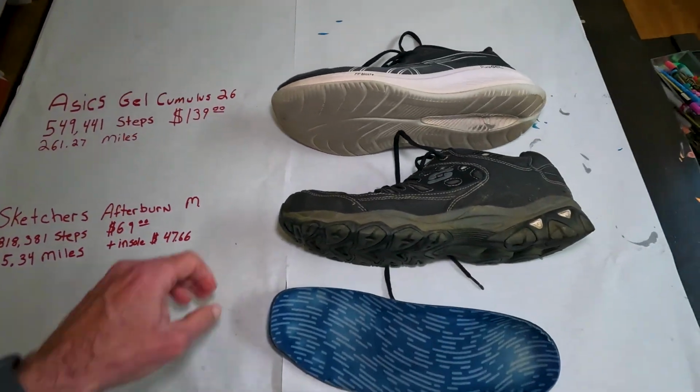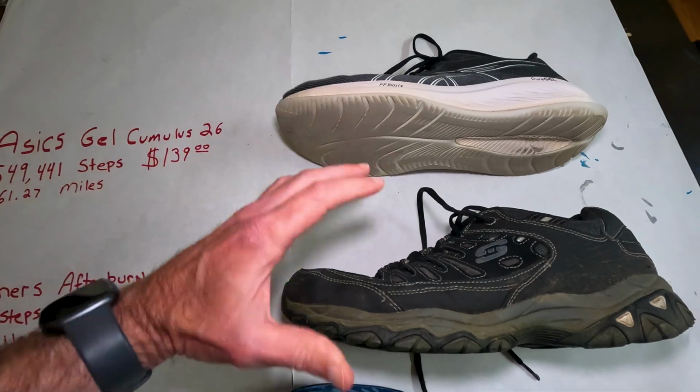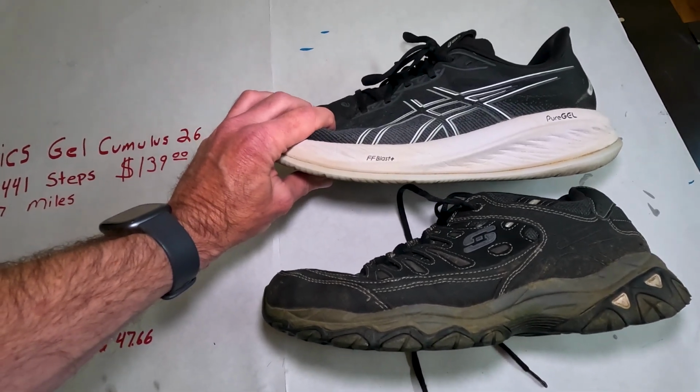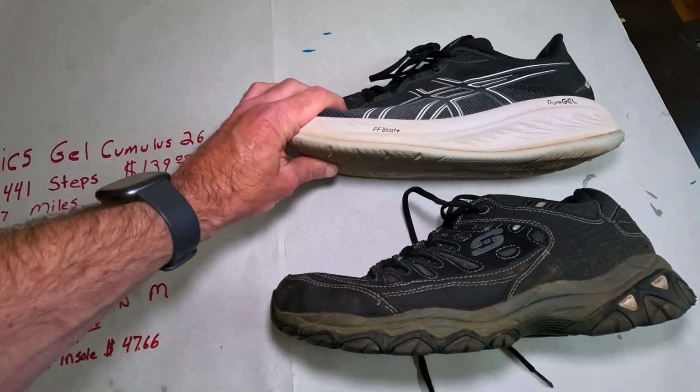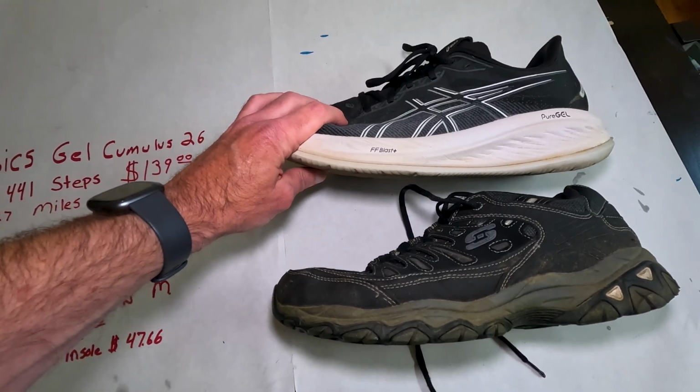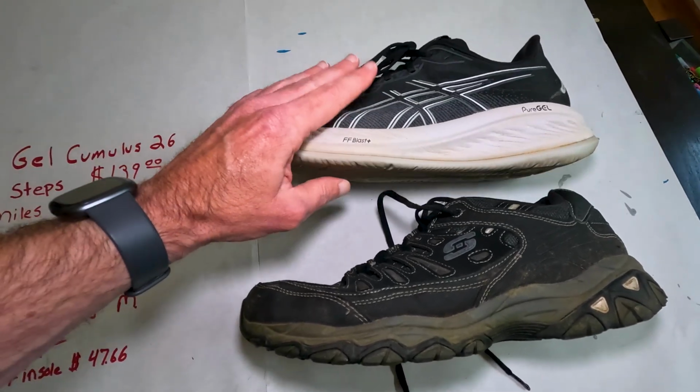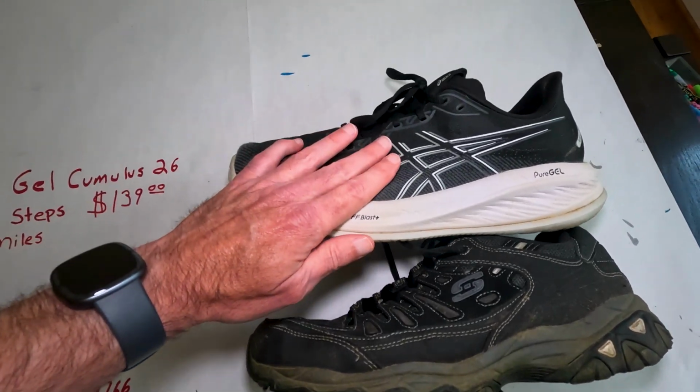I hope you found this useful. I hope that people on Facebook in that group that I'm going to post this to find this useful, because I see a lot of people complaining about feeling ripped off after they buy a $160 pair of shoes that are supposed to help with MS, and then they discover they just don't last very long. That could be the case with this one, but they never claimed that they were trying to help with MS.